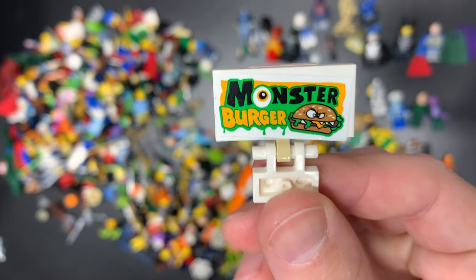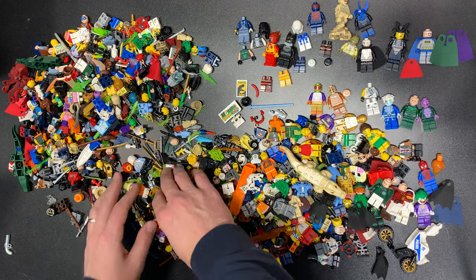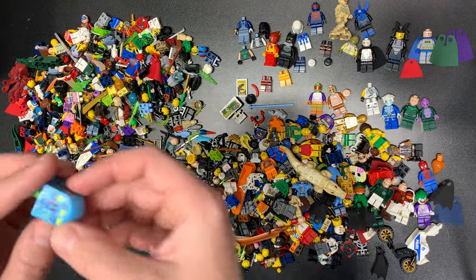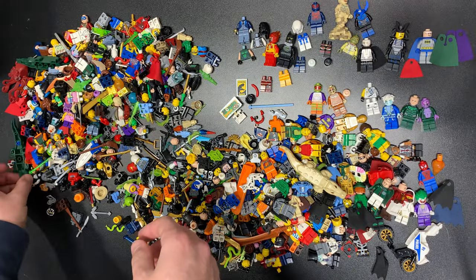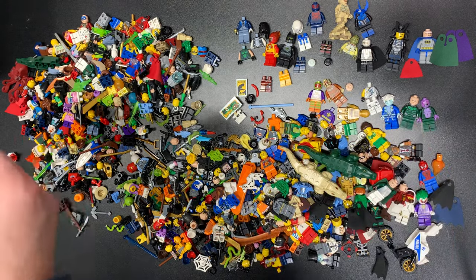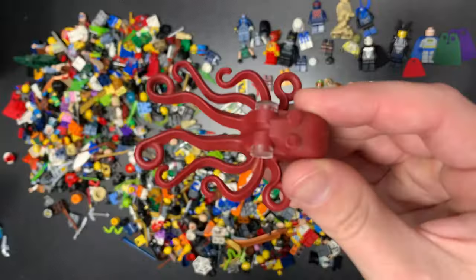Monster Burger. No idea what that goes to, but it could be a cool printed piece. Or is that a sticker? Oh, that's a sticker. Never mind. Not cool anymore. The dreidel? Okay. Cool. You never know what you're going to find in these things. Make it two alligators or crocodiles. Sorry if I am mistaken on my alligator crocodile knowledge.